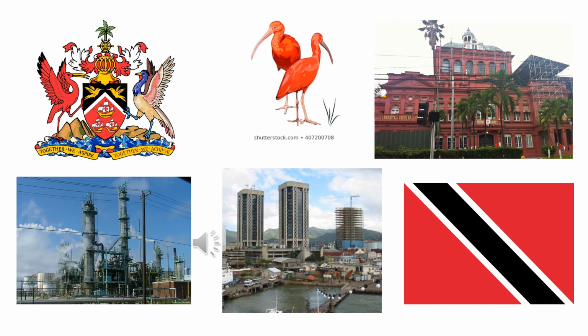Now here we have the emblems or the buildings that you will see on the $1 bill. We have the coat of arms with the national birds and the three ships and so on. This is our national coat of arms. And then in the middle at the top we have the scarlet ibises. There are two scarlet ibises on the $1 bill. Also on the new $1 bill you will see the Red House. That is our seat of parliament where the government ministers meet.